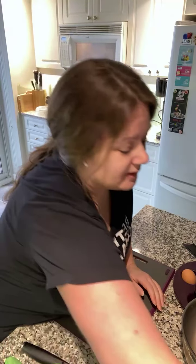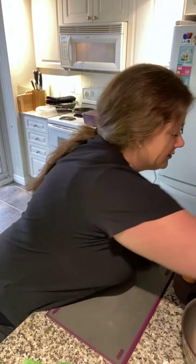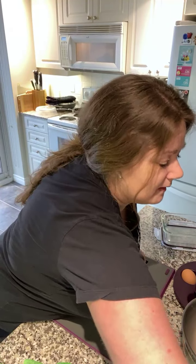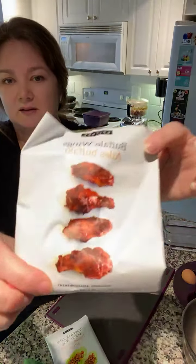Oh, yeah. And then the other thing I was going to mention is for the rest of the week, I have a couple of options. So I have chicken defrosting right now, enough for like 2 separate meals. So I'm gonna do one ready for our new seasoning, and one ready for some buffalo chicken wings.